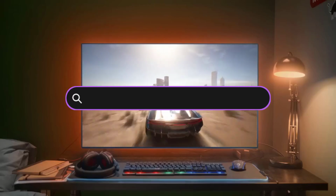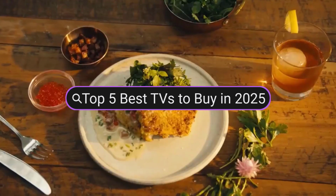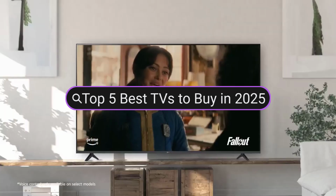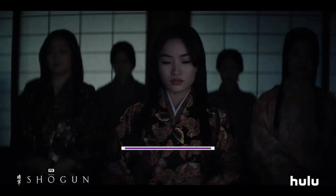Looking for the perfect TV in 2025? From breathtaking visuals to cutting-edge technology, we've rounded up the top 5 best TVs that you can buy this year. Stay tuned to find your next entertainment powerhouse.